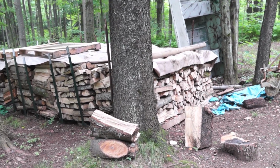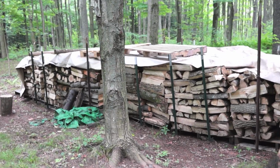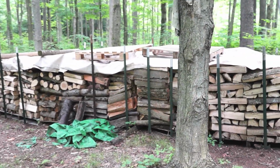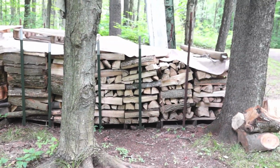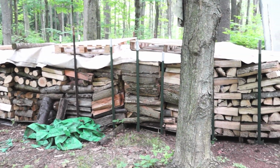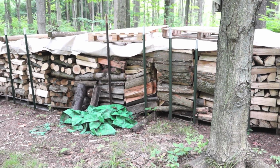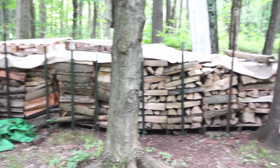As I said, we did a lot of firewood this year. We were down to one of these stacks at the beginning, one of the ones in the middle here. And this is all deadfall. Mostly ash. There's some hickory from up on the hill, and a couple of maples that came down up on the hill. We haven't had to cut down a single live tree.